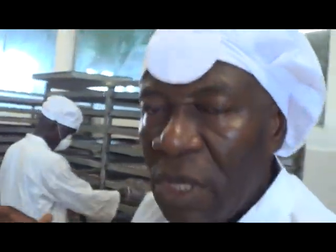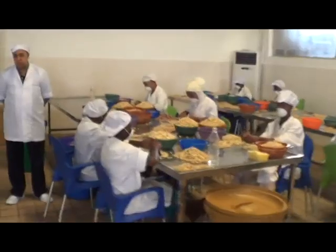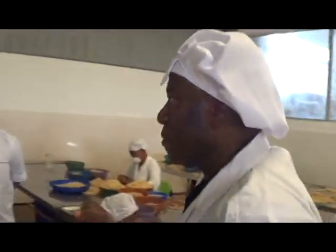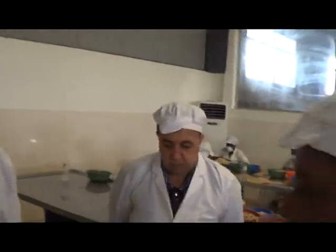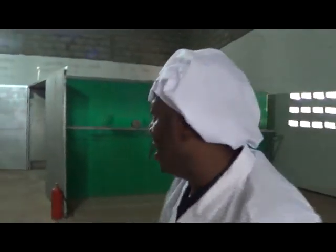Then we go forward, and you can see the room where we put it to do thermoshock. This is the second step. In this room we have the oven and the humidifier. When you take a trolley with kernel, you put it there.